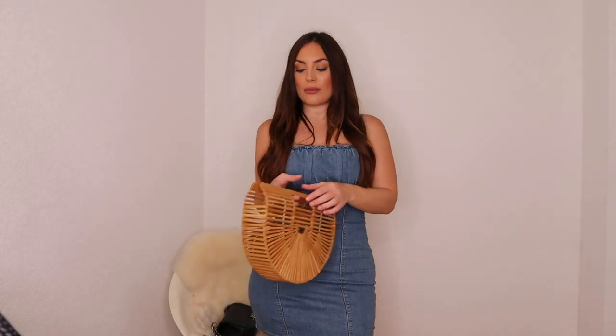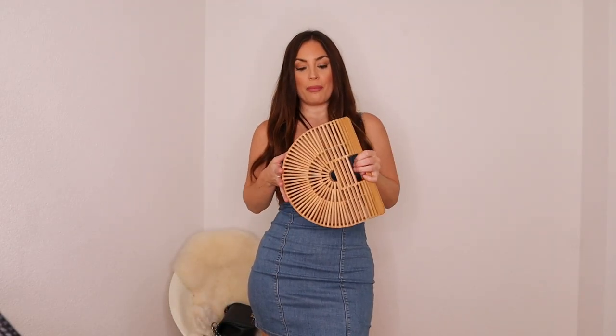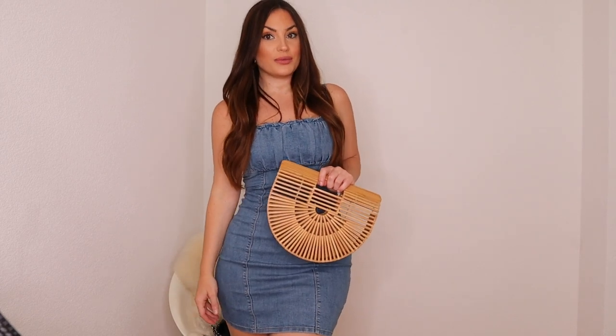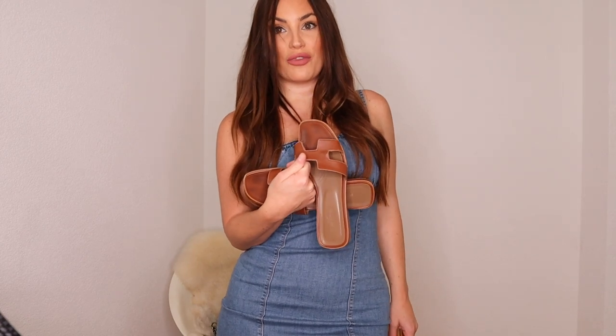So for this dress, I'm just gonna use my bag. This one is the Cult Gaia one. And I think it looks really, really cute with a jeans dress on. I think it looks very Italian summer vibes. And I'm just gonna pair it with a pair of sandals, and it's the same, the Hermes Oran sandals in gold. I think it will look pretty good with this one. So of course these ones I showed you before, and I'm just gonna pair it together with this outfit.